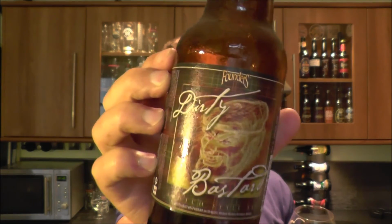So Founders making a real effort to get their beers sold around the world, and it's great because, as I said, I've been wanting to review this beer partly just for its name for years, and now I got the chance. And that's all down to distribution. Get your beer out there, sell it around the world.